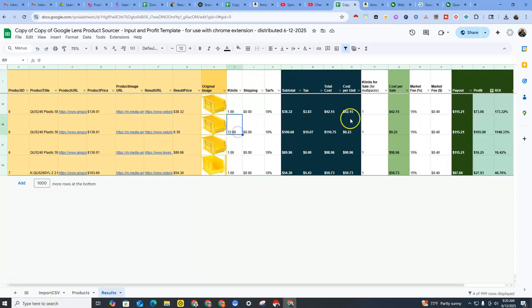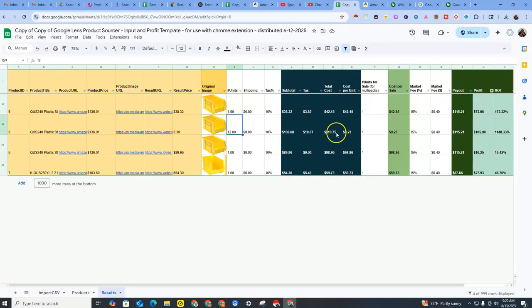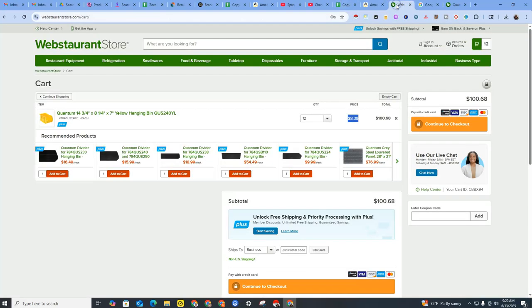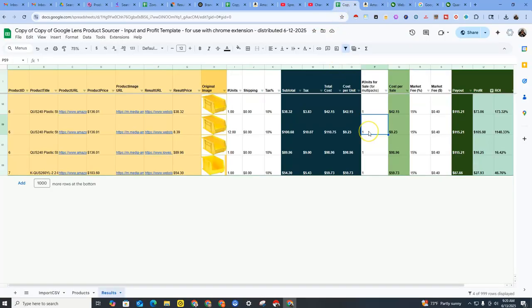And it's giving you a cost per unit. That means, per item, because you're buying 12 of them, 12 bins. So each bin costs $9.23. That's important when you're doing multi-packs. For instance, if you were going to sell this on Amazon as a case of 10, you need to know how much each case costs. But since it's a case of 12 on Amazon, and you're also buying a case of 12, it's evened out. So it's a lot more simple.